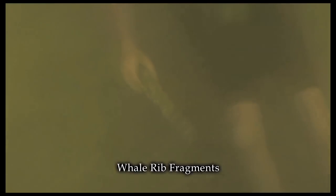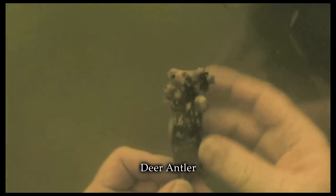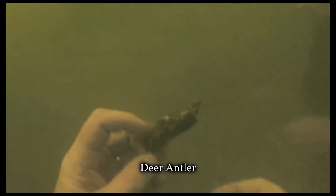Ben finds a couple of bone fragments. They're whale ribs. He also helps us search in a grid pattern. Here's a deer antler. An equus horse tooth.